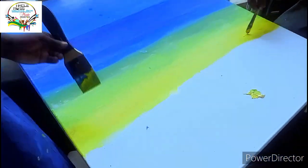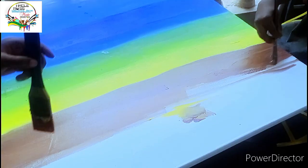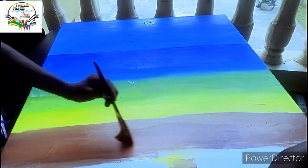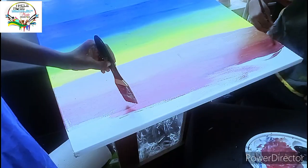Let's draw now using colors. Let's draw different and depend on with colors. Hey, let's draw now using colors. I'll draw my beach and market scene and bend them with colors.